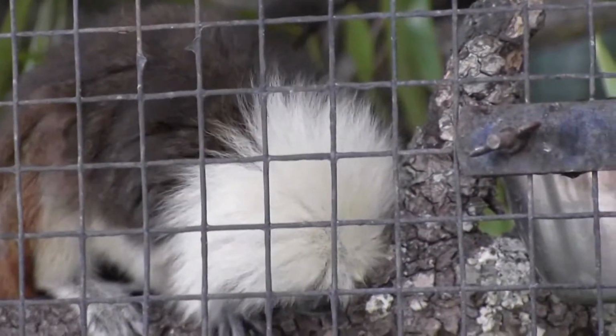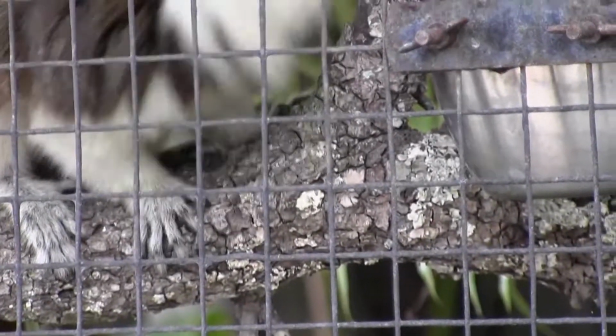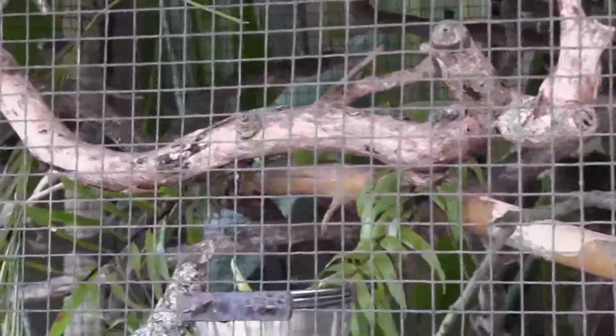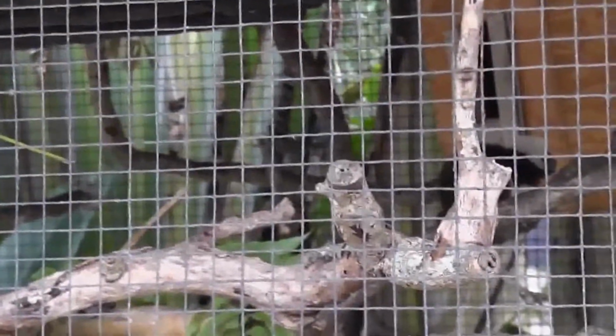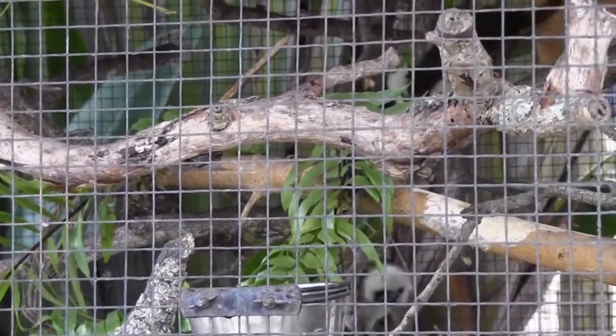Well, it's much easier for them to be at that point to be in the house. Oh, Red rump. Okay. Thank you. Look at its rump. It is red. Red rump.